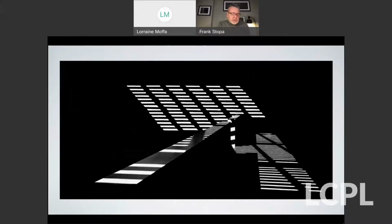So that's diagonals. Those are the three concepts that I really like, the rules that are my favorites when it comes to composing an image, and especially when composing an image and thinking about leading lines: negative space, rule of thirds, and diagonals.